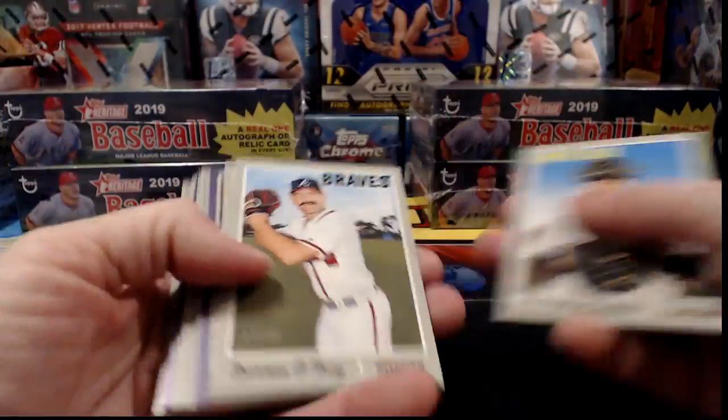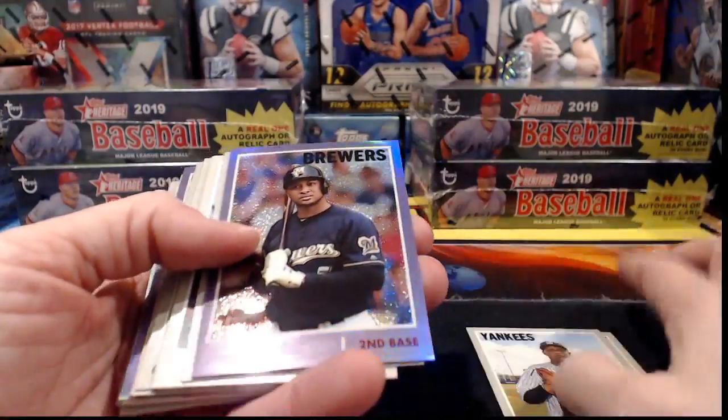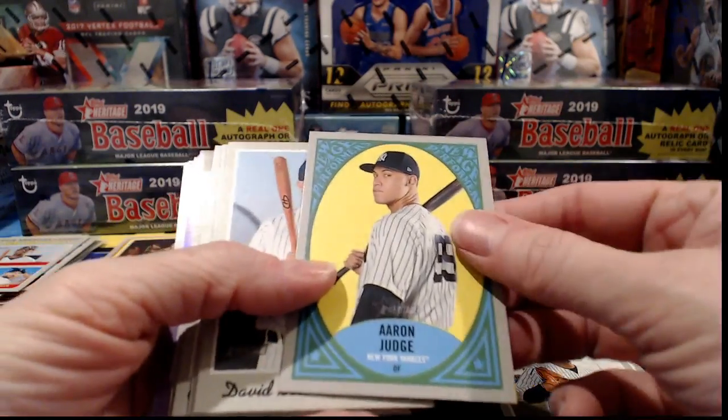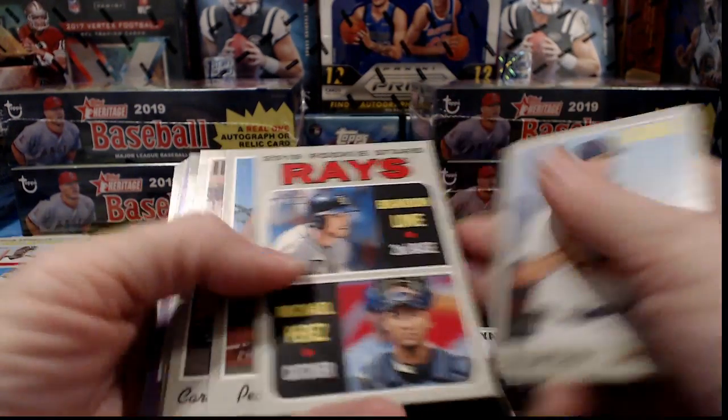Oh, Bruce, he's a soccer player. Big-time soccer player. Jonathan Schoop for the Brewers, and little Aaron Judge insert.